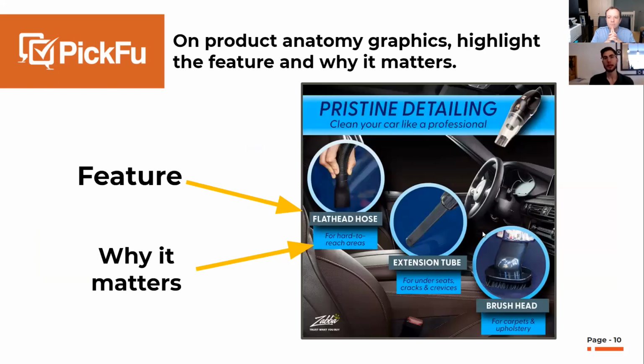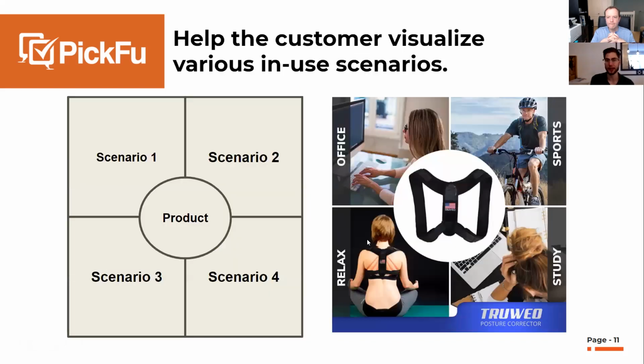Think about, too, if you have these product anatomy graphics, what we see a lot of the time is people will just say, here's what the feature of the product is, but they don't explain why it matters. And so if you're doing an anatomy graphic, think about the feature and think about why it matters. So the flathead hose is great for hard to reach areas. The extension tube is for underseats, cracks, and crevices. Our recommendation too is that if you're pointing to a feature or a part of the product and it doesn't matter, or there's nothing that you can say about it, then don't highlight it in the anatomy graphic. Focus on the points that have a distinguishable factor about them, why people actually should care.